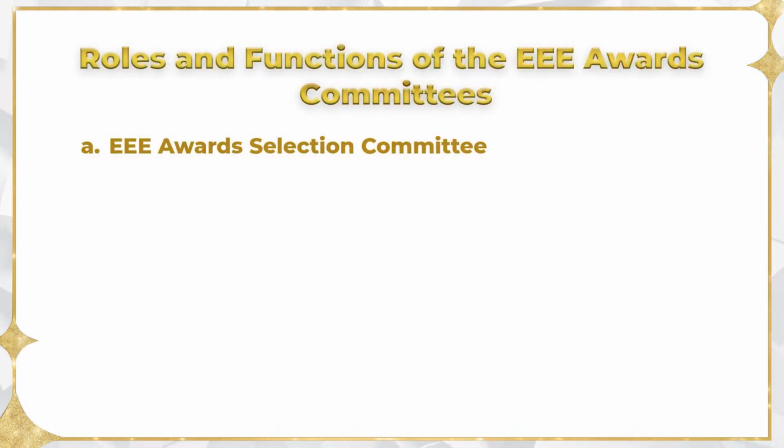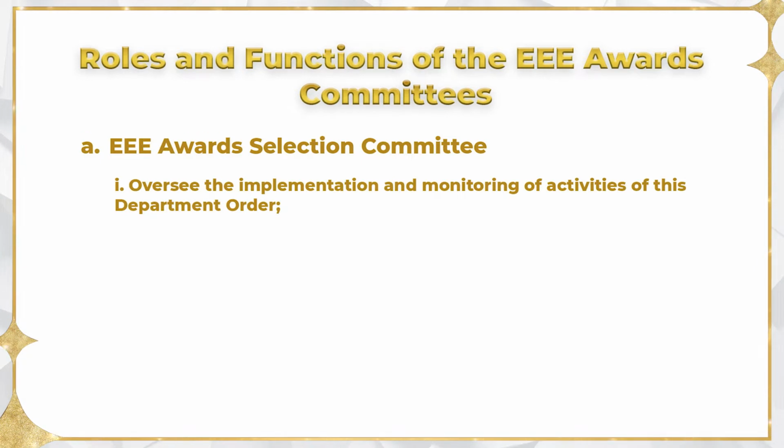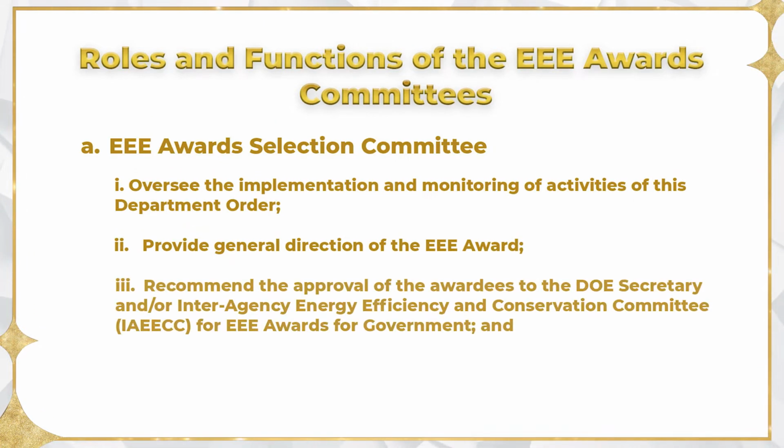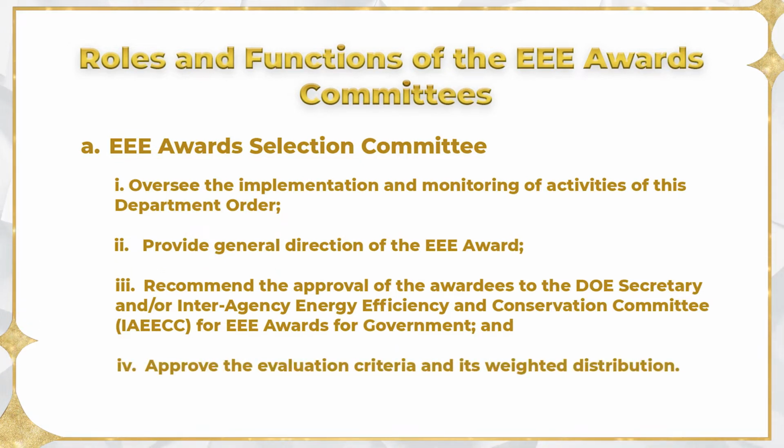Roles and functions of the EEE Awards committees. The following are its roles and functions for the various EEE Awards committees. The EEE Award Selection Committee is to oversee the implementation and monitoring of activities under the department order, provide general direction of the EEE Award, recommend the approval of the awardees to the DOE Secretary and/or Interagency Energy Efficiency and Conservation Committee, IAEECC, for the EEE Awards for Government, and approve the evaluation criteria and its weighted distribution.